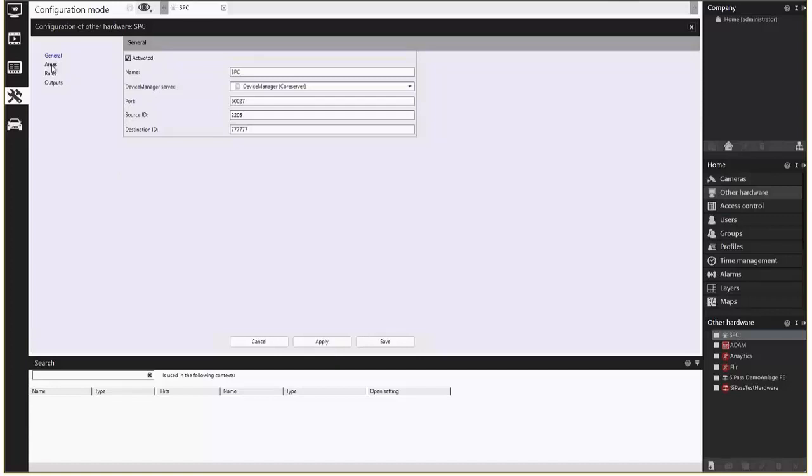I see here the different details like connection. How is the SPC connected to SeeTec? It's using the device manager installed on the core server. That means the camera images connected to the alarm scenarios that I can define using the trigger from SPC will use the device manager images from the core server, and for the interface itself, a core service is needed because we need the versatile application module.